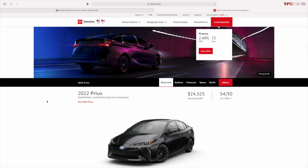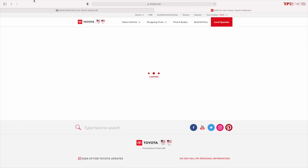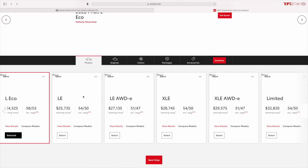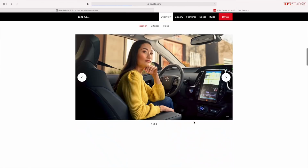You can get all-wheel drive in a like an Altima. You can get all-wheel drive in a Prius. Yeah, well, that's what I'm looking at right here. Check this out, the Prius 2022. It's a very interesting all-wheel drive system. That's a good way of putting it. What do you mean? Interesting always means anything but interesting. It is an interesting all-wheel drive system.